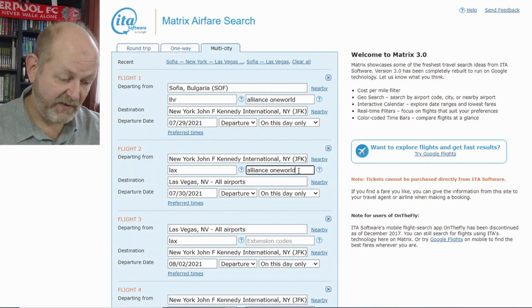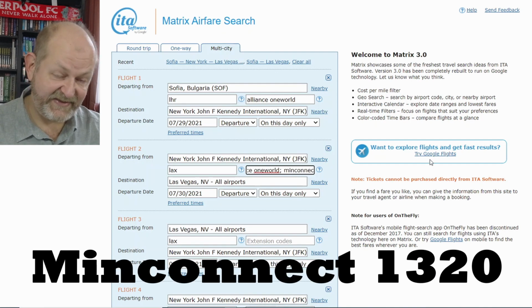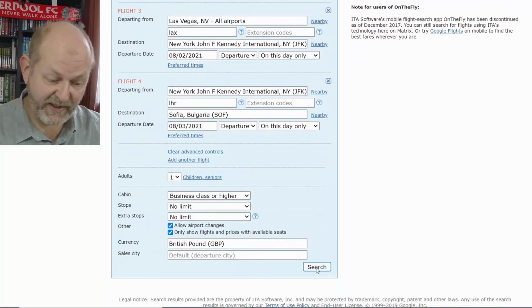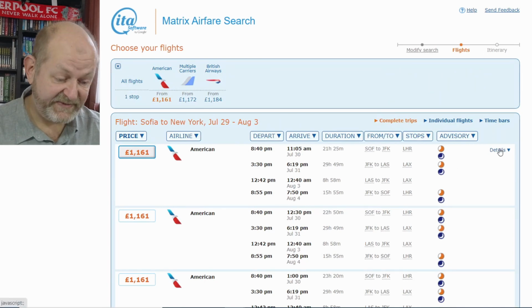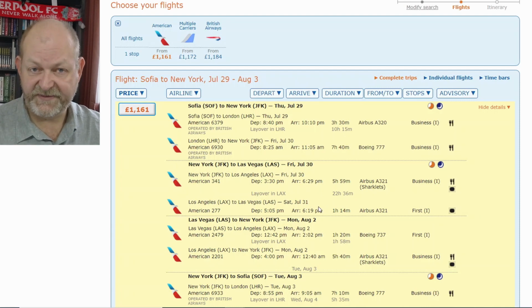Then add a semicolon and a min connect 1320 into the extension codes box. This will constrain the results to those meeting a minimum connection criteria in minutes. So here it's a minimum 22-hour connection, and voila! You can split the trip into 6 legs, which would also allow you to finesse the other connections or to pick a specific flight that you wanted to travel on.